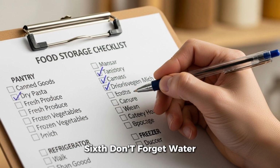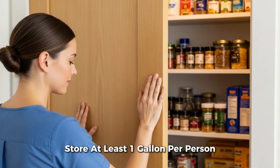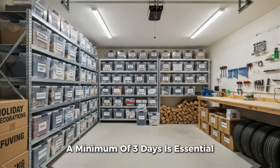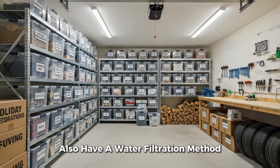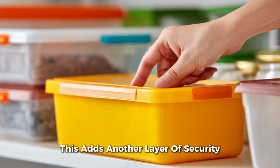Sixth, don't forget water. Food is useless without water. Store at least 1 gallon per person per day for drinking and basic hygiene. A minimum of 3 days is essential. 2 weeks is better. If possible, also have a water filtration method. This adds another layer of security.